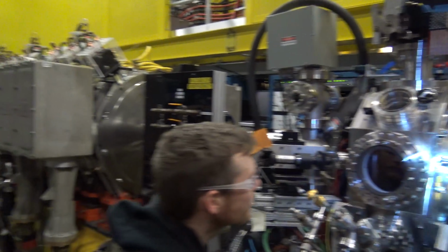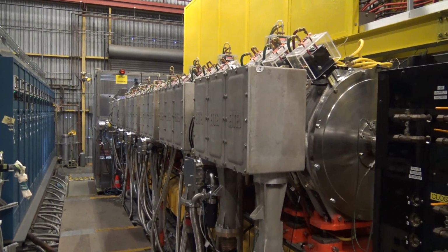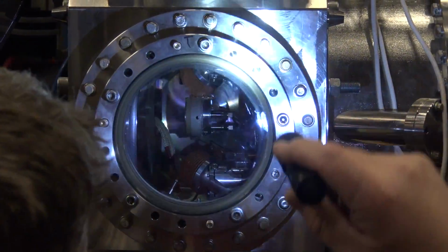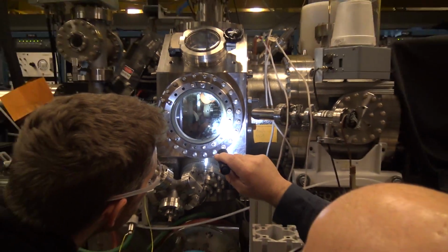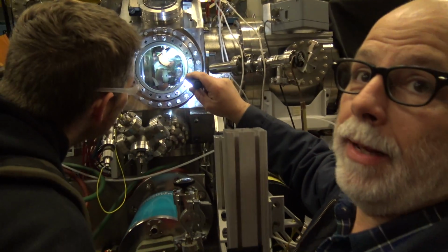So this is a linear particle accelerator. Kind of like the one you see on TV, but instead of a loop, it's linear, and then here's the target chamber. Oh wow! Yeah, well, there's some manipulators in there, and then those little helical things are plasma dissipators and physics stuff.